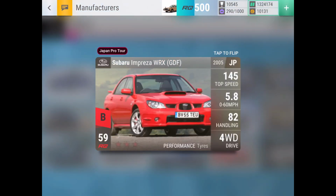This one right here, the Subaru Impreza WRX GDF 2005. It's basically the Subaru from the movie Baby Driver. Probably isn't the exact Subaru, but it looks pretty darn close to it with the hood scoop, the red paint scheme, the same front end, the WRX package, and 1 year off being 2005. I'm pretty sure the one in the movie was a 2006, but it's pretty close.